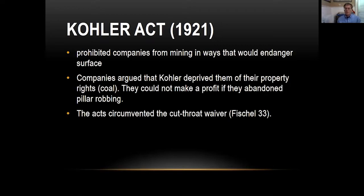The Kohler Act prohibited companies from mining in ways that would endanger the surface, which was basically second mining, robbing the pillars. Companies argued that this would put them out of business because they needed to mine in this particular way so that they could make a living. And it was keeping them from their rights to their property. So again, the acts were meant to avoid the cutthroat waiver.